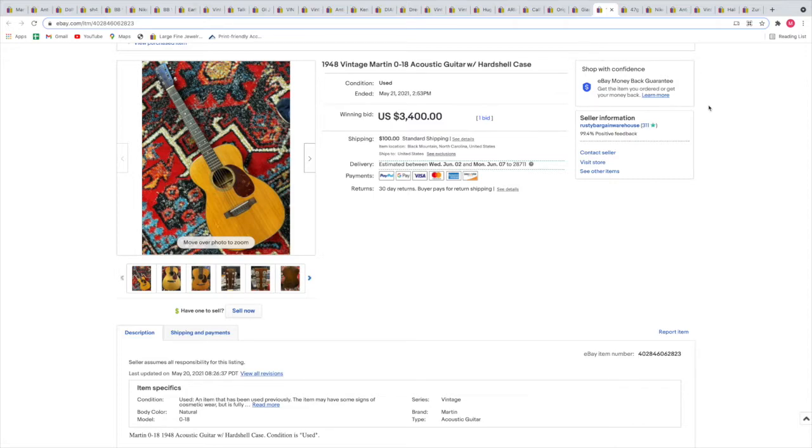But anyhow, guys, $3,400. I spent right around $2,900 on this when I bought it initially. So after fees and all that stuff, I didn't bring in maybe more than $100, $200. So I did make some money, but this was also just about getting the experience playing on one of these instruments, which I don't get to do all that often, and it was just exquisite.